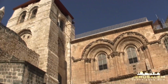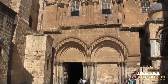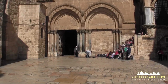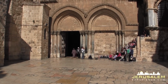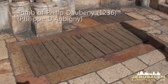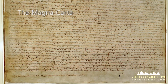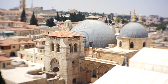During the Crusader period here in Jerusalem, many important people, some of them even kings, asked to be buried right next to the tomb of Jesus. And so it was. But when the Muslims took control of Jerusalem, they removed almost all of these tombs except for one, the tomb of Philip D'Aubigny, a tutor to young King Henry III, who was one of the people who signed as a witness the Magna Carta, and above all, he was committed to the cause of the Holy Land.